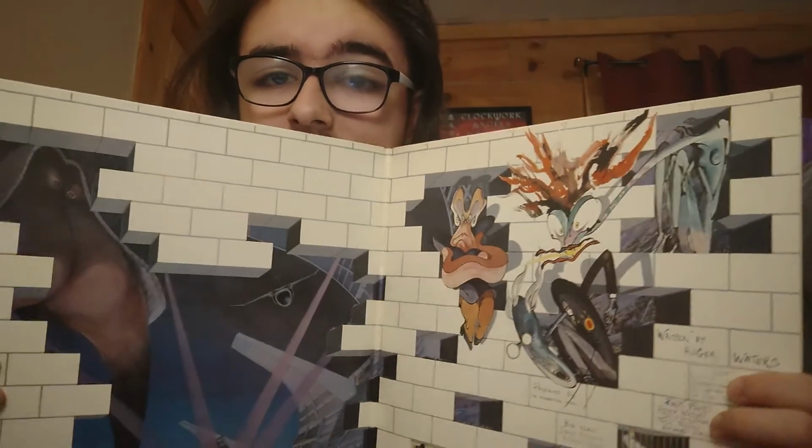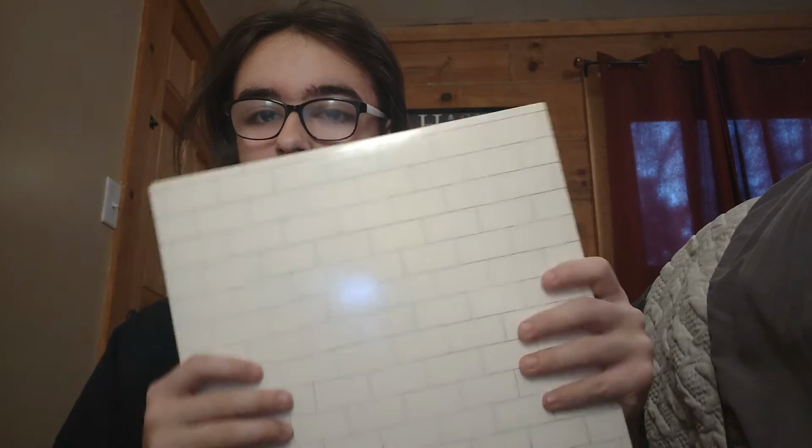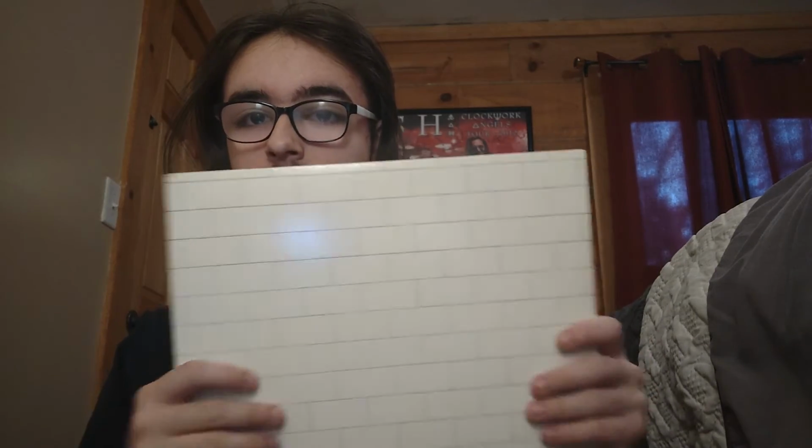Oh, whoops, I'm sorry, I had this album upside down the entire time. That's one knack I can't get about this album. Without the title on here, I can't tell if this album is upside down or right side up, but at least I'm facing it.